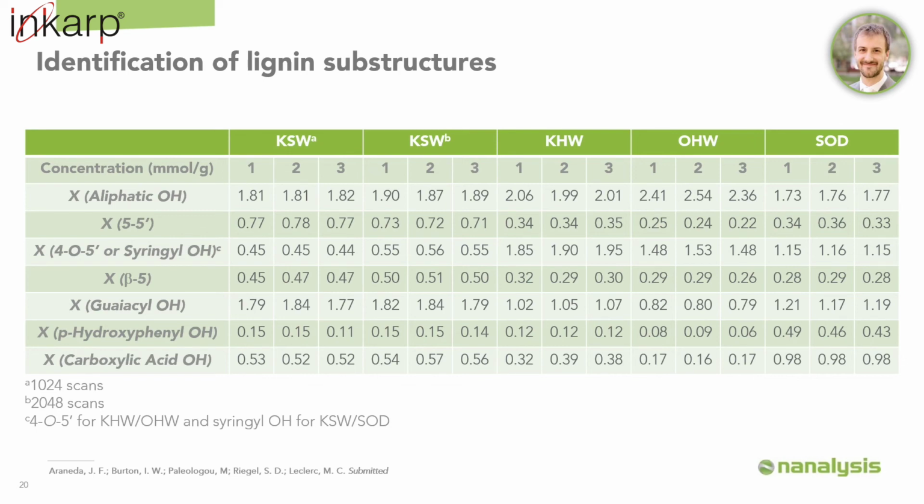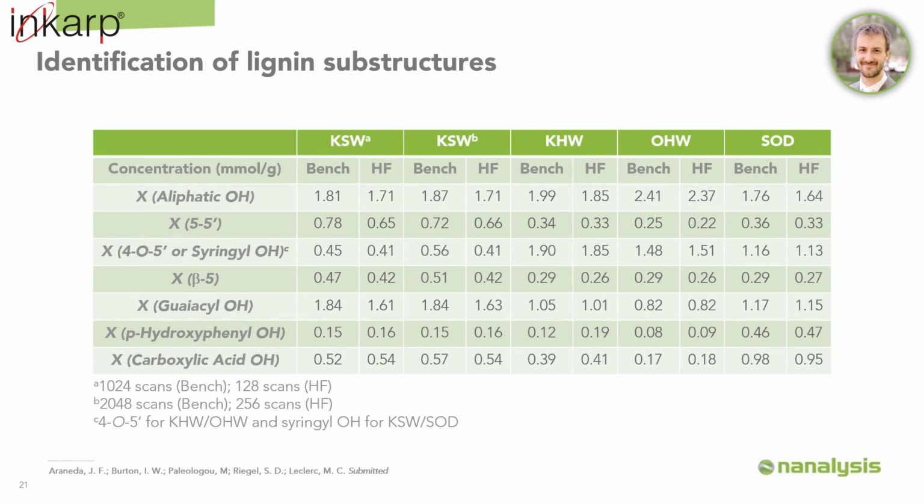I know there are a lot of numbers in this table, but the important thing to pay attention to is how small the deviations are across the different runs. When we ran these samples on a high field instrument, we also observed great agreement, which was very encouraging.